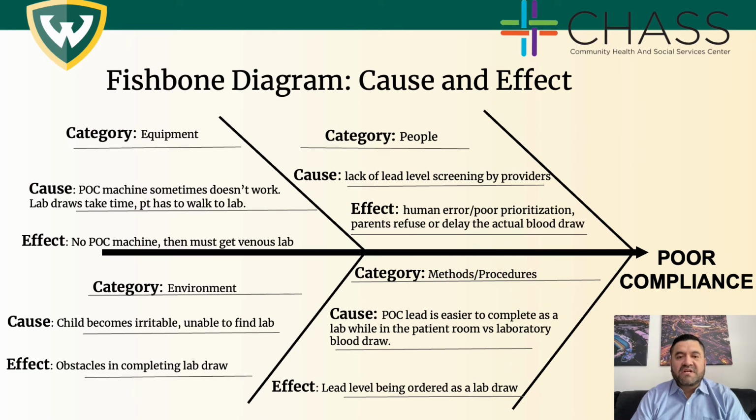So we did a fishbone diagram to determine the cause and effects of why we had such poor compliance. The main categories we chose were equipment, people, environment, and methods/procedures. I wanted to speak more about equipment because this is a big factor at CHAS. We do have a POC lead screening machine, which is a point of care machine that allows us to screen these children for lead bedside. It allows us to do it while they're in the physician appointment without having to walk over to a lab.